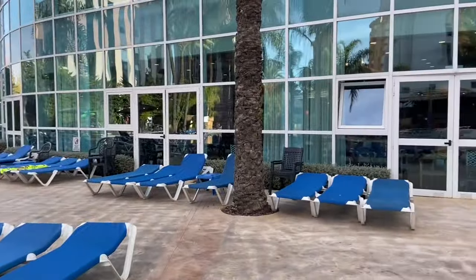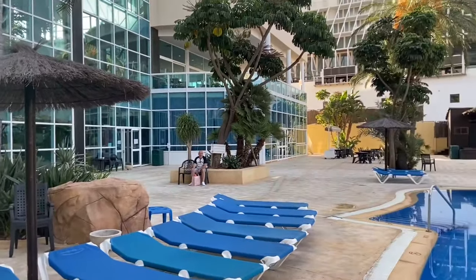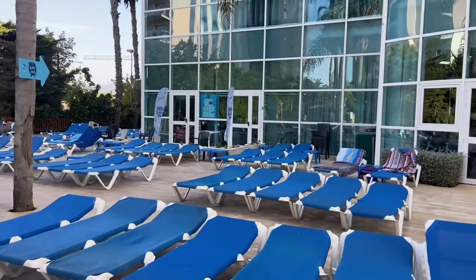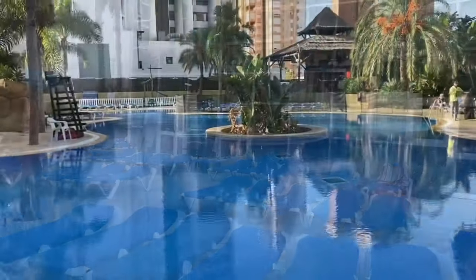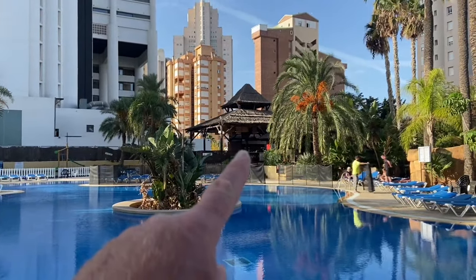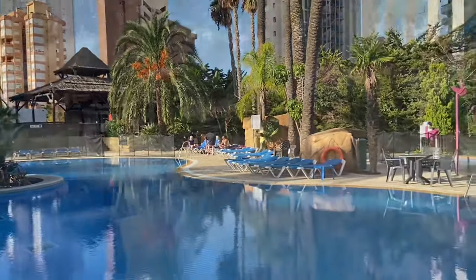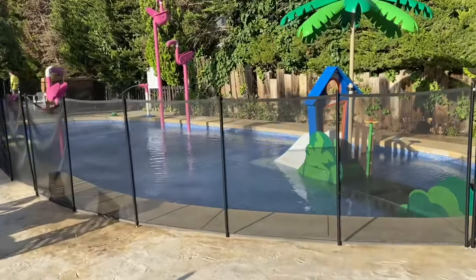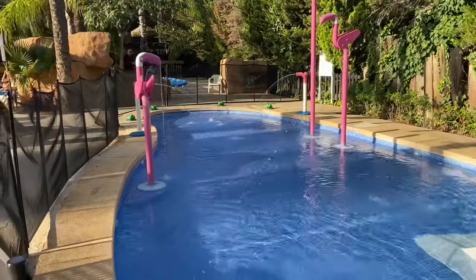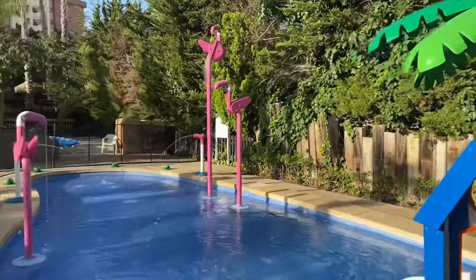Well, that's a restaurant there. And that far side is the main cabaret bar. Over there, you have the Tui Kids Club. Up there, that's the outside bar where you can get snacks and obviously drinks. Still taking the netting down, they put that up on an evening for safety reasons. They've got a kids' splash pool, ideal for the little ones.